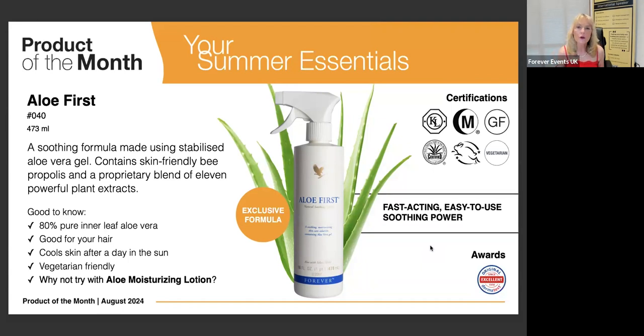You can spray it on your body while you're feeling hot and sticky. You can use it at night time if you're somebody that gets hot and sticky and perspires at night time, especially ladies of a certain age. It's absolutely fantastic for that. Once again, you can keep it in the fridge and keep it nice and cool.